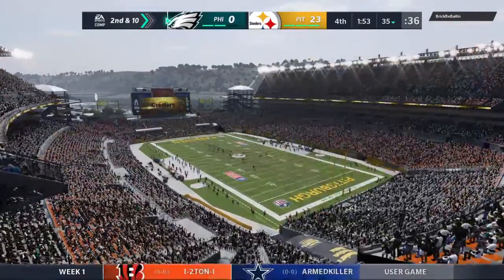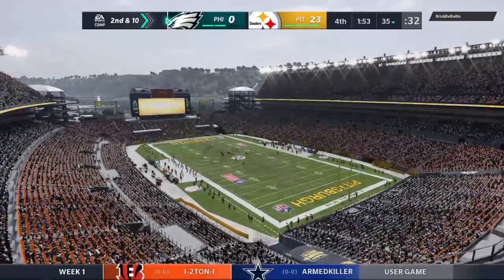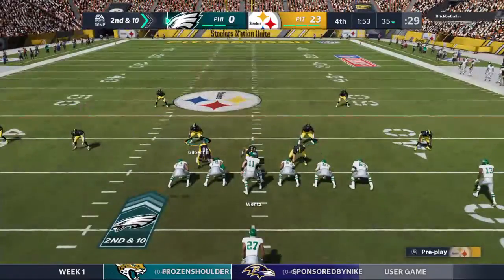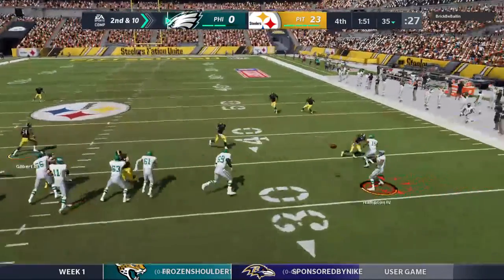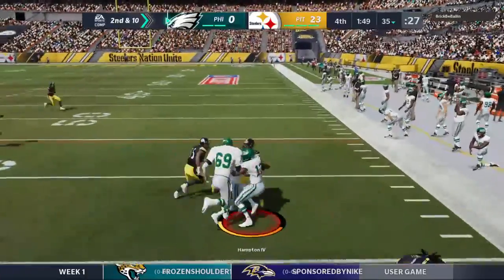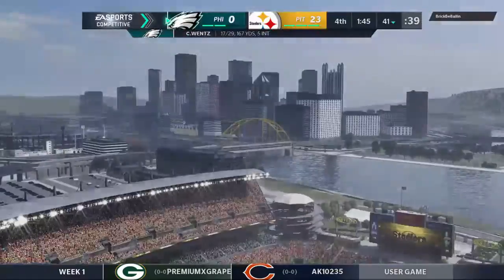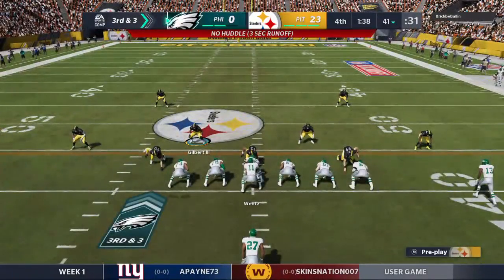Brings up 2nd down. This defense was definitely alert to the possibility of the deep ball, and they were more than ready for it. They've got the lead, 4th quarter. Maybe can expect more passes like that downfield. Firing quickly here, and that's complete. They get 7 out of that, so they're left with a 3rd and 3.